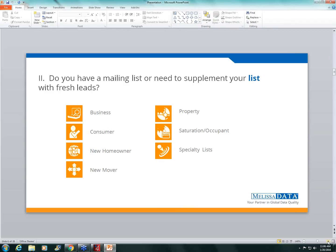For example, the new subdivision that was built since you went into business, you may have all the surrounding addresses, but you need the new ones. So maybe starting with your own customer list, but looking into adding to it or improving it by adding more data or verifying or correcting the data you already do have.